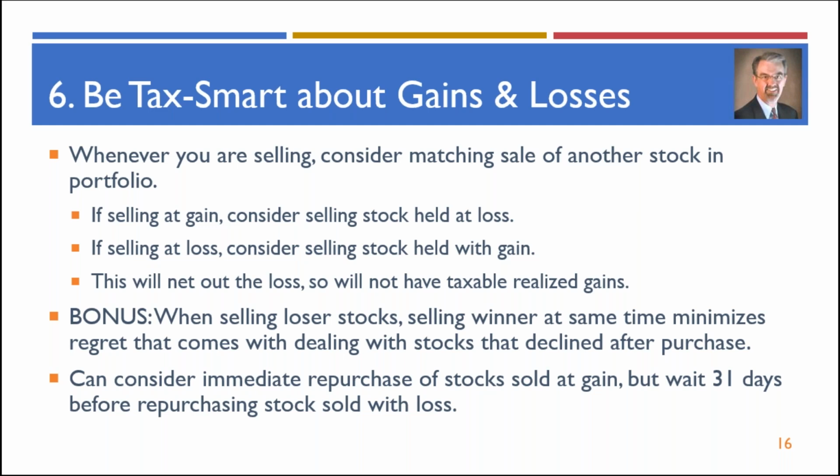And likewise, if you're really having trouble pulling the trigger on selling a stock that's not performing well, it's got a lot of unrealized losses in it, then think about selling a portion of a stock that's performed well. Not only will you net out the gains and the losses, and not have the taxable realized gains, it will minimize the regret that comes from selling losing stocks. And that can be significant, and that will often postpone the decision-making process for a lot of investors. They won't sell because they know as soon as they sell, they're going to feel bad.